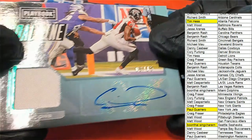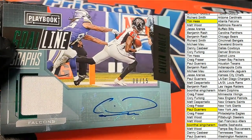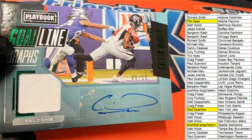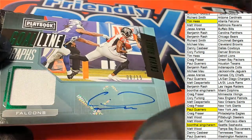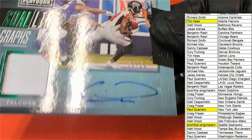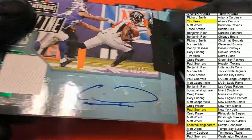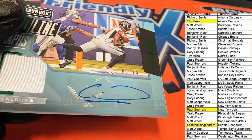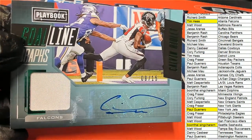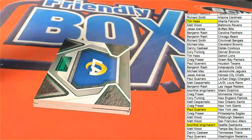Oh, look at that. 8 of 15. Go line. Nice. And our final hit in the box break is... bum bum bum bum bum bum.